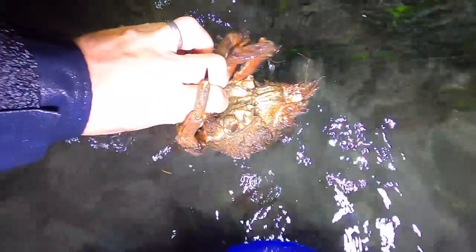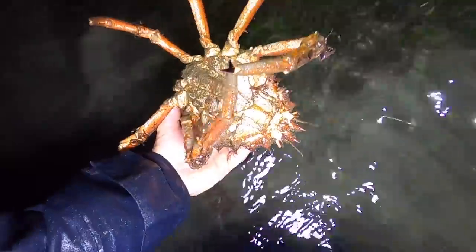This is another telltale sign to look for. Can you see the difference in colour of sand? Now, something's turned that out. It's probably been a fish digging in there. That's another sign to look for. You see him? Got no claws. Poor fella. I don't know if he's been fighting with something. Yeah, it's a decent sized spider crab, but it's just got no claws.